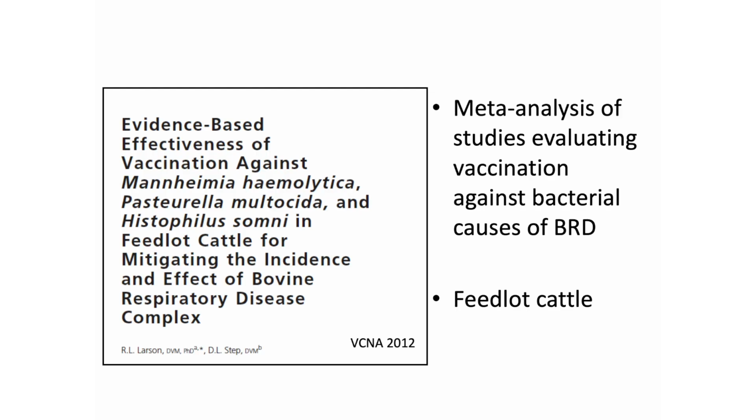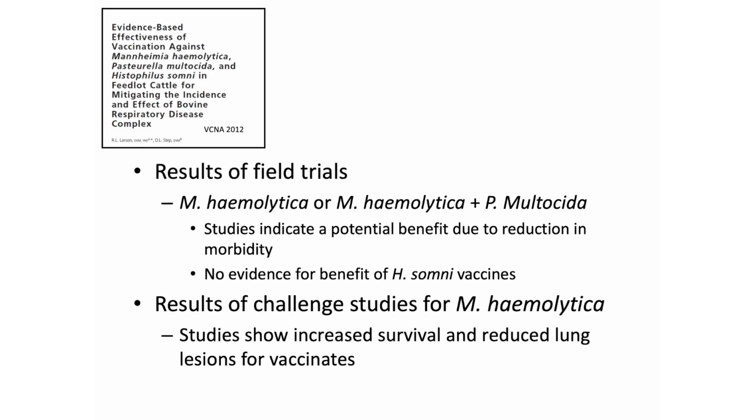If we take that same kind of study and now look at it for the respiratory bacteria, that's what this paper was. It's a little older, a 2012 study, but it looks at what the overall body of research says about bacterial vaccination for respiratory disease. What they found when they looked at field trials is that there's a potential benefit due to reduction in morbidity. It wasn't as convincing as it was with the viral vaccines. So for Mannheimia haemolytica and Pasteurella multocida, there's potential benefit there for reduction in morbidity. There was no evidence of benefit for any of the Histophilus somni vaccines. So for any of the vaccines that contain Somnus or Somni, if you're familiar with those products, they provided no benefit at all based on what's available in the published literature.